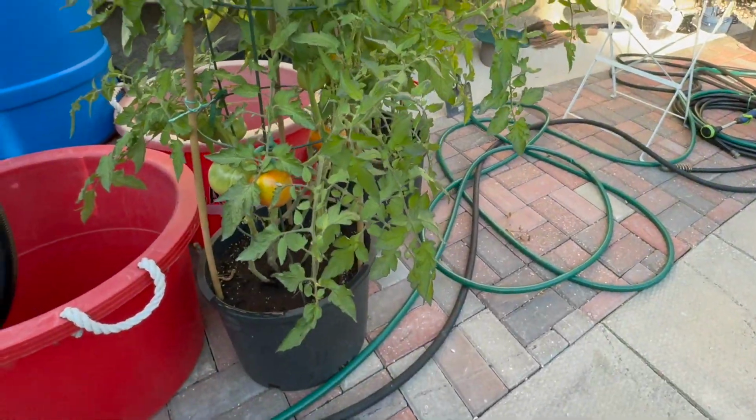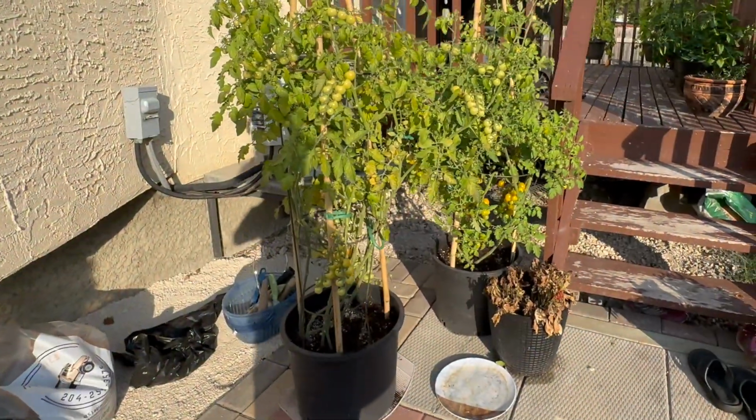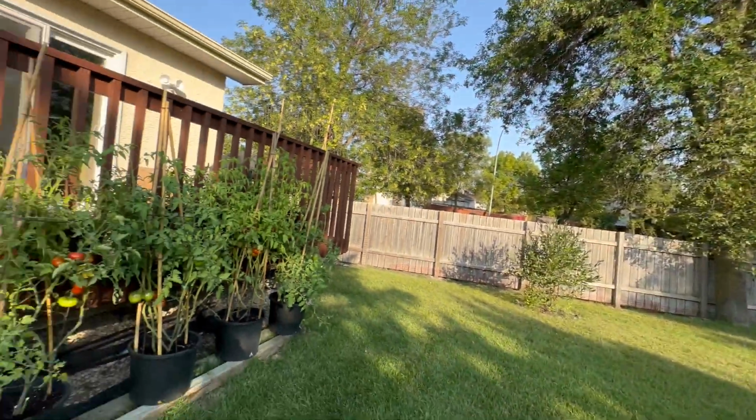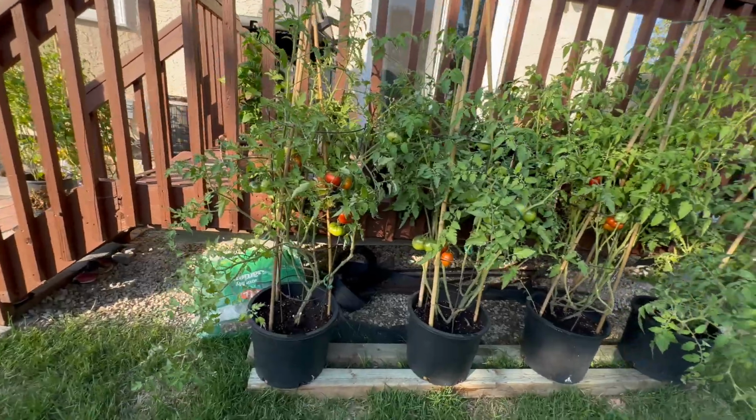And you have lots of tomatoes. No, mostly are green. There, oh, there's some more tomatoes. Then here, oh, there's a pepper here.